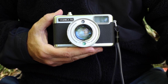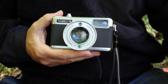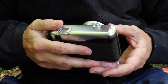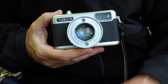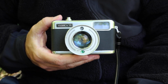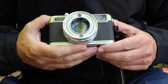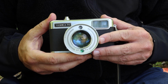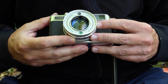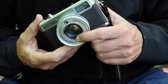Today I'm going to be talking about a camera which I mentioned a couple videos ago. This one is going to be about the Yashica Half 14, which is a half frame camera which was produced by Yashica, I think 1965, 1966, making it one of the later models of Yashica's half frame series of cameras. The Half 14 was an improved version of the Half 17, and what they did is they added a faster, more sophisticated lens.